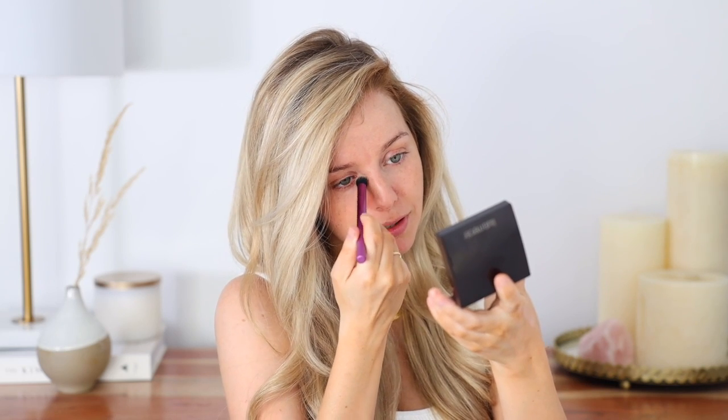Again, on no makeup days, I'll just wear SPF, the lip mask, and then I'll put a little bit of this on, and it's so beautiful. And a little bit in the inner corners as well. Lots of blue, purple tones in there.